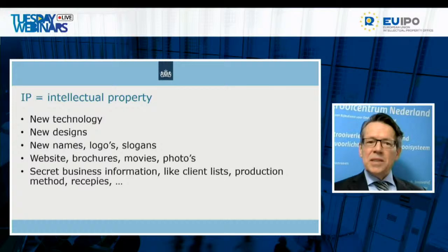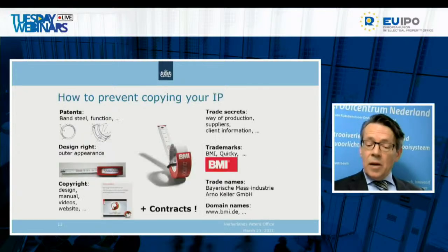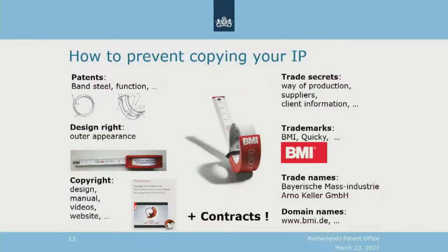Many companies innovate all the time. They develop new technology, new design, new names, logos, slogans. They renew the website, brochures, movies, photos, and they have a lot of secret business information like client lists or production methods or recipes. That all together is called intellectual property, IP. And there are many laws you can use to protect that IP, because you want to prevent others from copying your innovation.